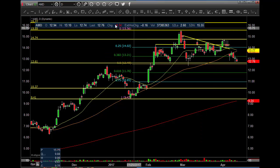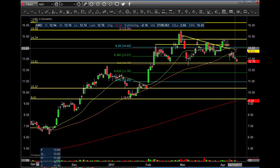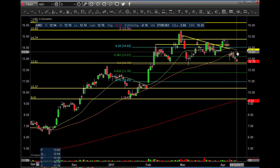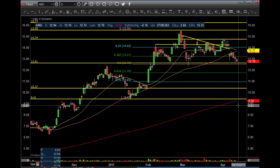AMD, nice little downside today, 34 cents. Again, we talked about it's got to stay above the moving averages. As long as it's staying below here, now you're going to get this thing to cross over the 20 and the 50. That crosses over, and then the 20 MA comes back down in the price. This is going sideways in a bearish manner. That could possibly set this thing up to go further down.